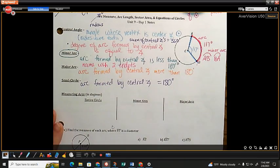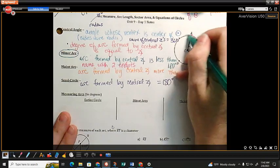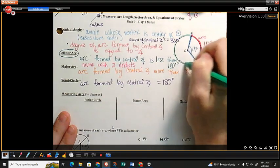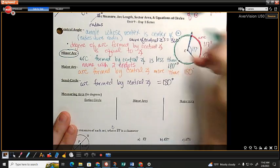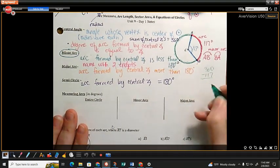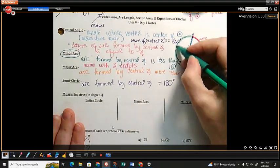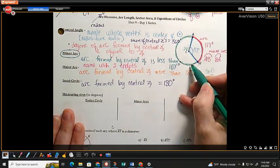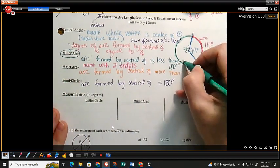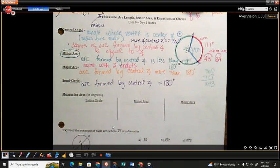Now, wait a minute, hold on. Arc AB goes from A to B. But check this out. I'm going to make a different arc from A to B, going this way. Major arc. How many degrees is that big green arc I just made? 360 minus, I would have to do 360. It's 243? Yes. So that's a 243 degree angle, which means I have a 243 degree arc. If that green arc is 243, which kind of arc is it? It's a major arc.